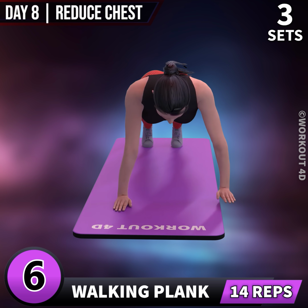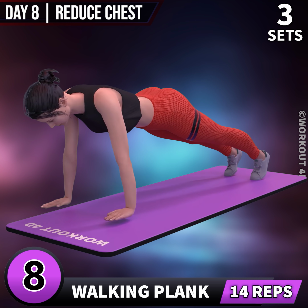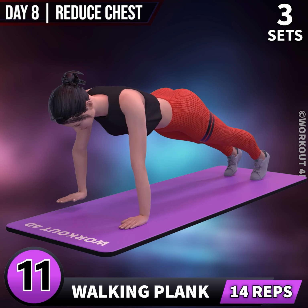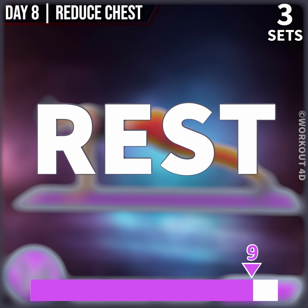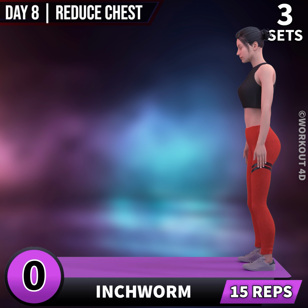1, 2, 3, up to 14. Rest time. Next exercise is inchworm. In 3, 2, 1, go!